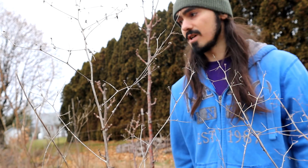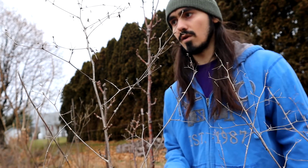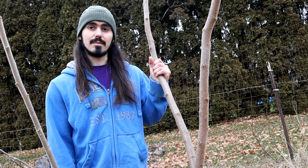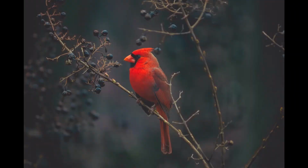Additionally, these trees can also provide a sense of shade, a sense of protection from storms and the elements that various animals or grazing animals may like to take advantage of in some of the hottest times of summer. Here's a staghorn sumac tree, an early succession tree that I'm standing next to here. It's a native tree also. It could be a food source for various species of birds who like to eat the berries.